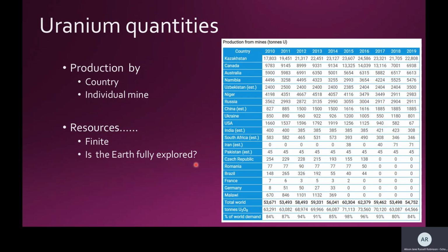But unfortunately for Dounreay, in the 1960s, these vast deposits of uranium were discovered both in Canada and in Australia, which are clearly Western Commonwealth member countries.